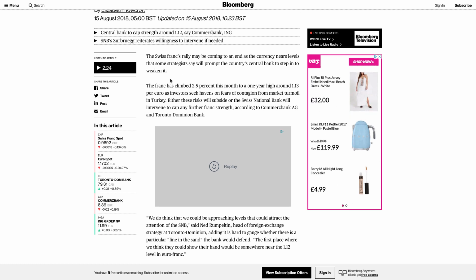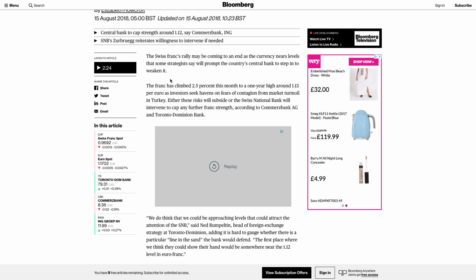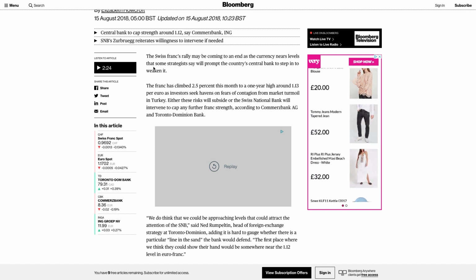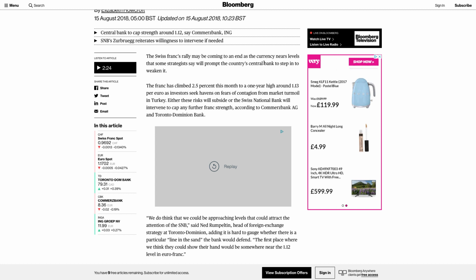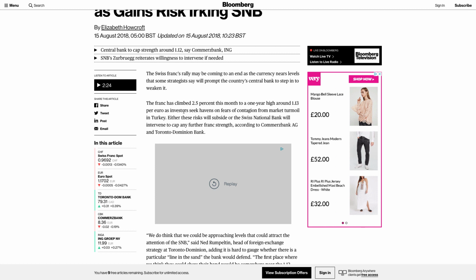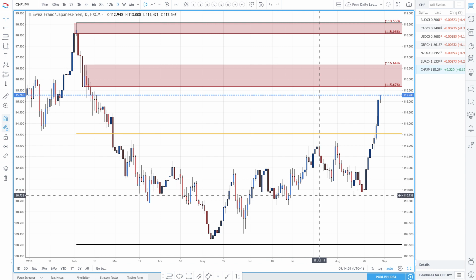Yeah. So Swiss franc rally may be coming to an end as the currency nears levels that some strategists say will prompt the country's central bank to step in to weaken it. Right. They will step in to weaken it, I should say. Right. The franc has climbed 2.5% this month, and this is, by the way, August the 15th. So you can see probably from August the 15th.